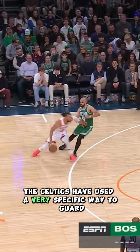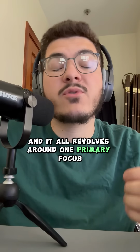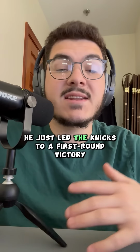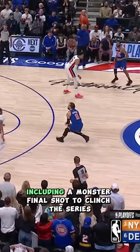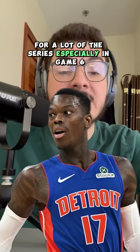The Celtics have used a very specific way to guard Jalen Brunson this year, and it all revolves around one primary focus. There's no denying that Jalen Brunson is one of the best scorers in the NBA. He just led the Knicks to a first-round victory against the Pistons, including a monster final shot to clinch the series. The Pistons guarded Brunson with Schroeder for a lot of the series, especially in Game 6.